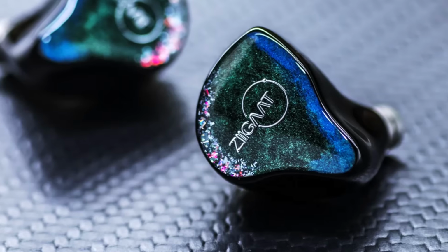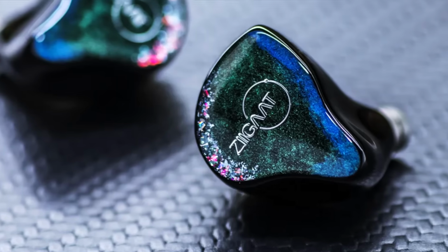When it comes to rock, metal, bands, even hip-hop, I would definitely go for the Luna because it's just smoother, it's less fatiguing, it's more refined, you can crank them up more.